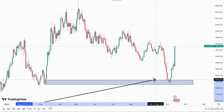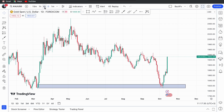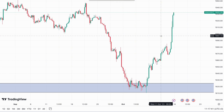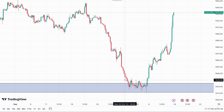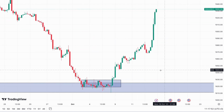Since we had demand, obviously demand is where we're going to be buying, you see here. So let me zoom in and show you my confirmations. So this is my H4, you see, traders. On my H4 I had consolidation. I already mentioned that consolidation is also a form of demand and supply. So this is demand, you see, consolidation means demand. The reason why is orders are being accumulated so that we can see a breakout.